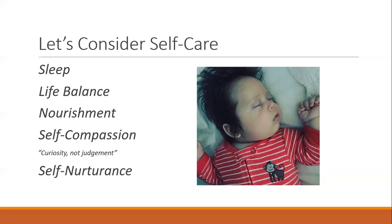Nourishment is a big part of self-care as well. We'll talk about that. Nourishing your body with foods, even when you don't feel like eating. I'm thinking about specifically those times when you might feel sick or run down or stressed. Your body still needs nourishment during those times.